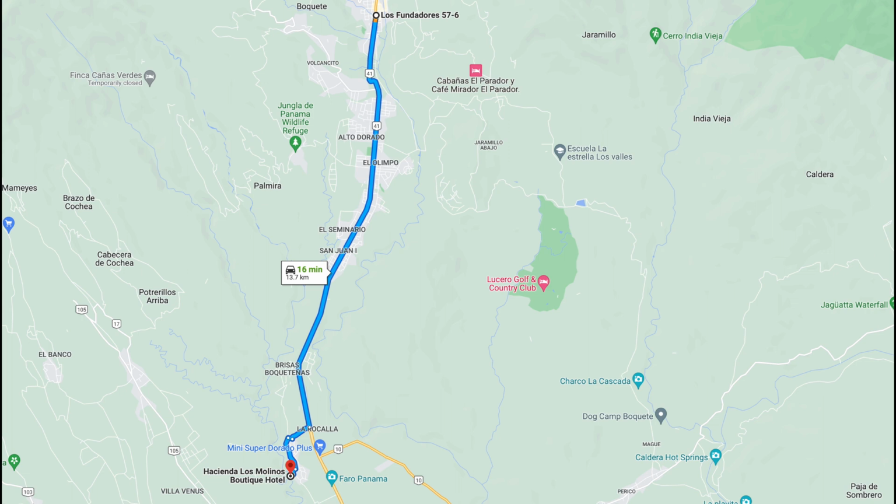This is basically from the middle of the town of Boquete to the middle of Los Molinos, right at the hotel, which you'll see as we get to it and go into the hotel. It's a 16-minute drive, roughly 13, 14 kilometers. It's not very far. It's a pretty easy trip, and you're on a major highway, so that's a plus too.